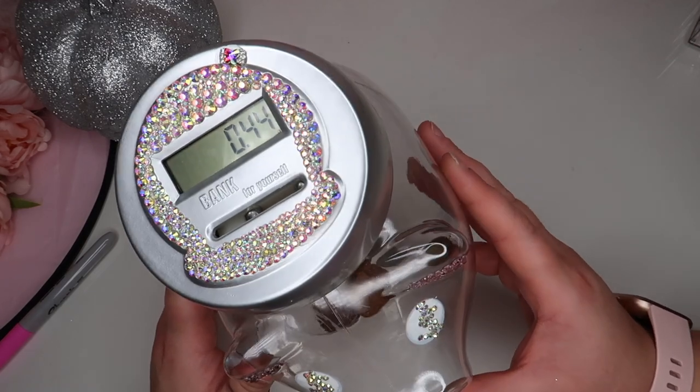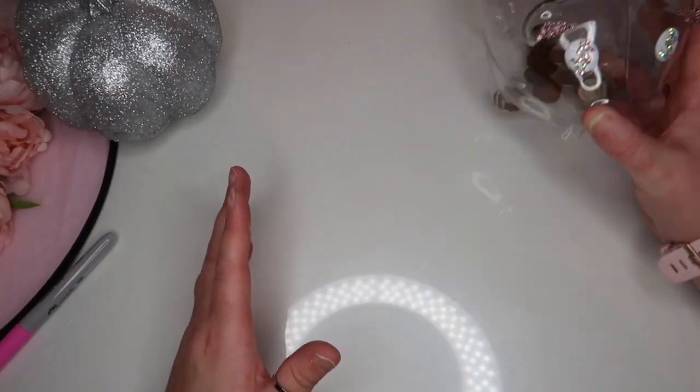Right, so that has 44 pence in it. Which, you know, pennies make pounds, so.